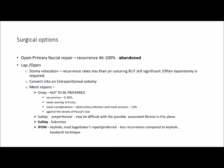So don't do it. Okay. Now, other methods could be either laparoscopic or open, either of the two methods. You can do a stoma relocation. That basically means what? Close that opening, close that stoma, make a fresh stoma.